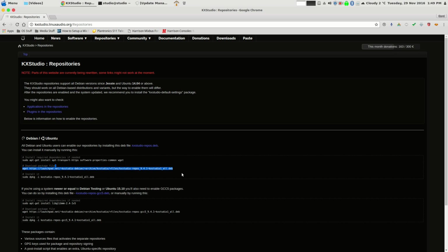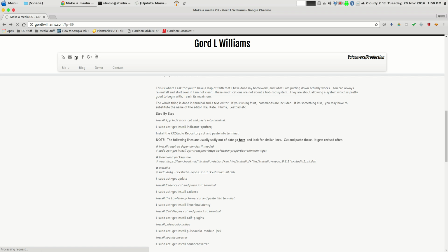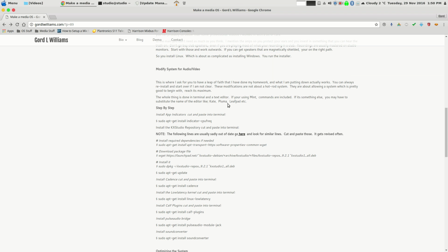Now, by the time you get to it, it could be 961. It could be 10 something or other. But as long as you get this particular chunk of command lines, that's what they are, you should be able to build the system in terms of audio and the optimization of the kernel itself. The brain of the operating system should be optimized extremely well.